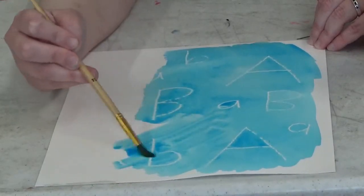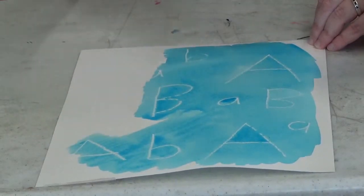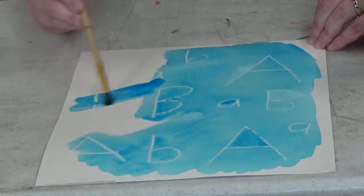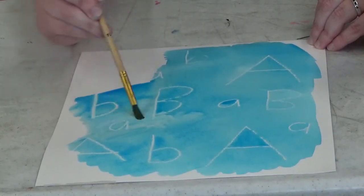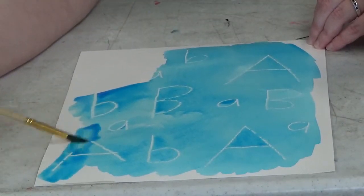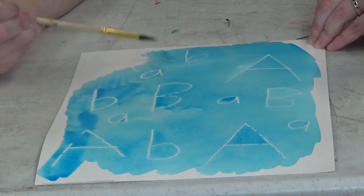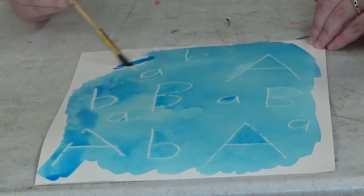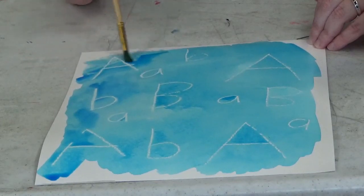And you can do this as many times as you like, if your child still shows an interest. They may want to do this for hours. They may like seeing the letters appear. Or they may stop after one time. That is completely okay. But this is a fun little activity that allows them to use their motor skills and helps them with their letter recognition.